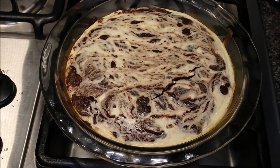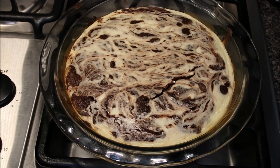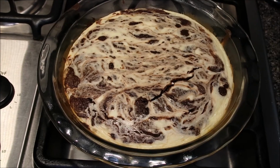This is the Decadent Brownie Cheesecake right out of the oven. It baked up so beautifully. I'm going to let it completely cool though before I cut it and dish it up.